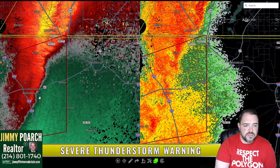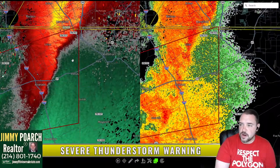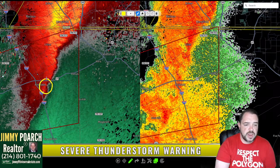And so the circulation, we're still seeing it there, and you can see the leading edge of these winds, and you can see how strong those winds are from Mansfield up to Bisbee, up getting into Arlington there. But this is the circulation that we are concerned about right in here, and it's going to continue to move very, very quickly up to the northeast. Let me do a little bit of a better line there.